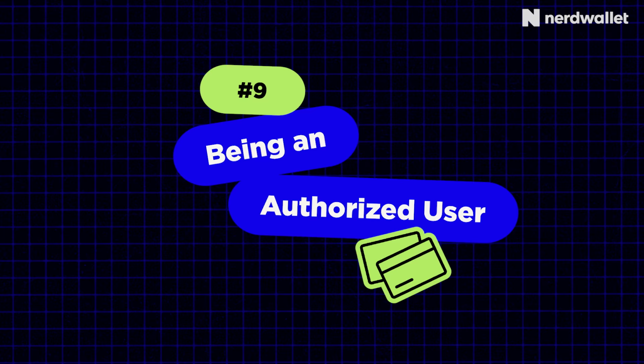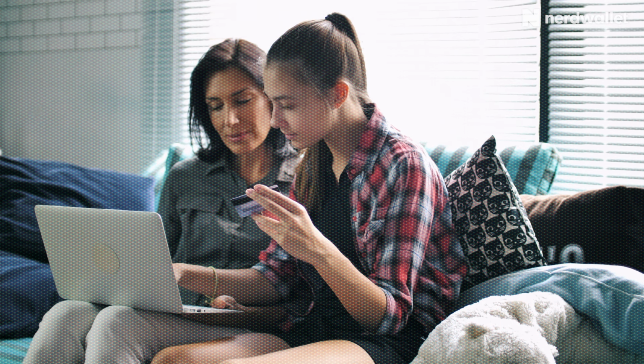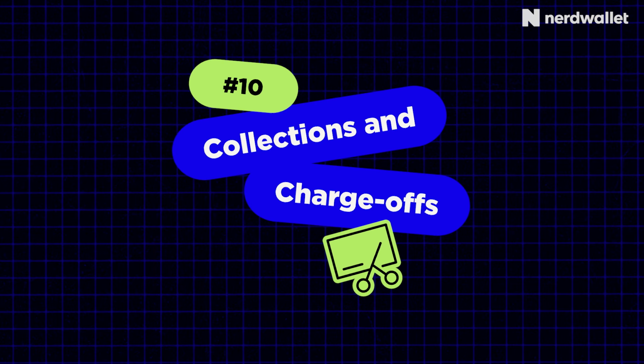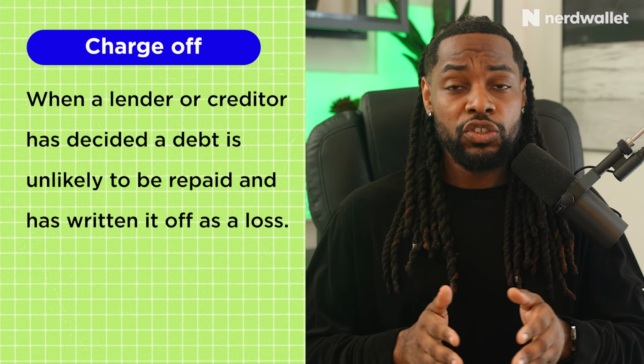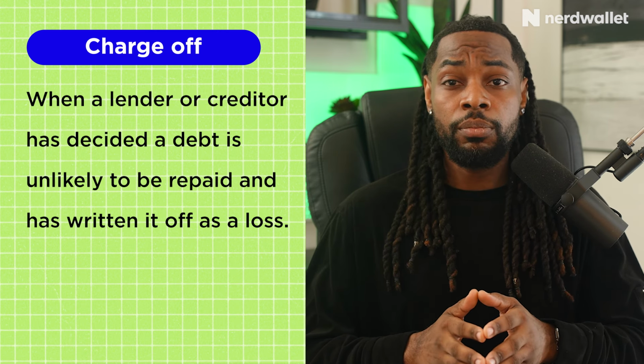Number 9, being added as an authorized user. This can help your score if the primary user has good habits, but if they miss a payment or max the card out, it could also hurt your score. And finally, number 10, collections and charge-offs. These are major red flags on your credit report. Even one account can do serious damage to your credit score if it goes to collections. This can be one of the most detrimental things to happen to your credit score, so again, make sure to check your credit report frequently.